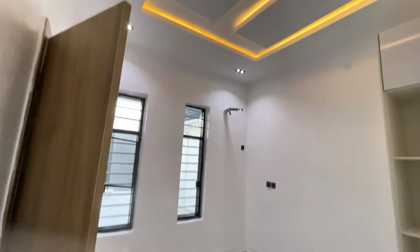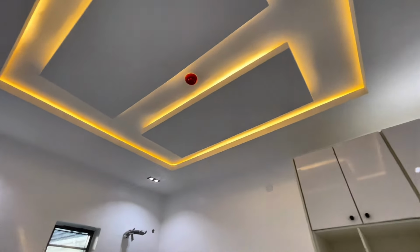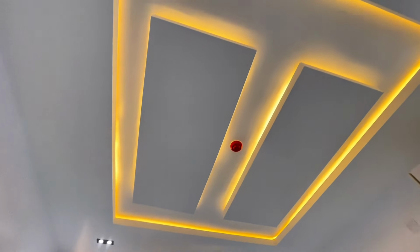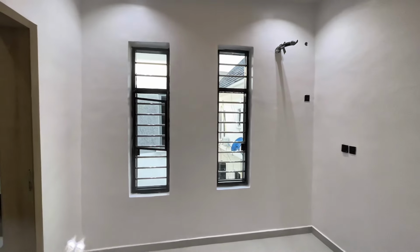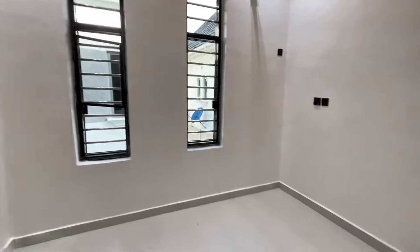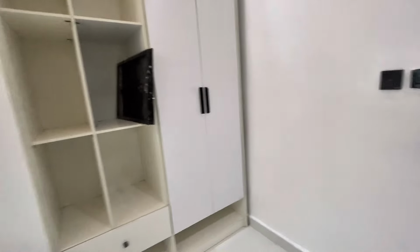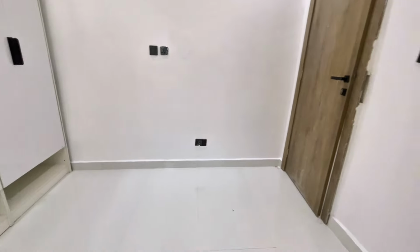Let me give you the overview. So each room has this fire alarm, and see the inbuilt light and the POP design. And it has a double window, guys. Here, this is the wardrobe. This is the spot for your television here for this particular room.